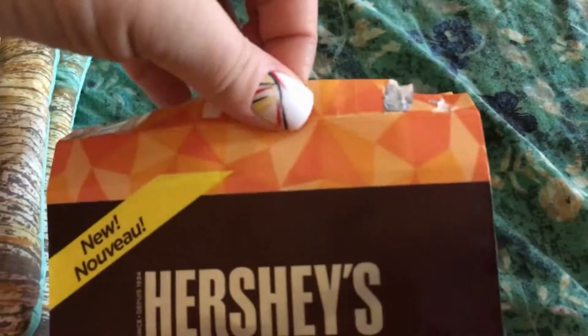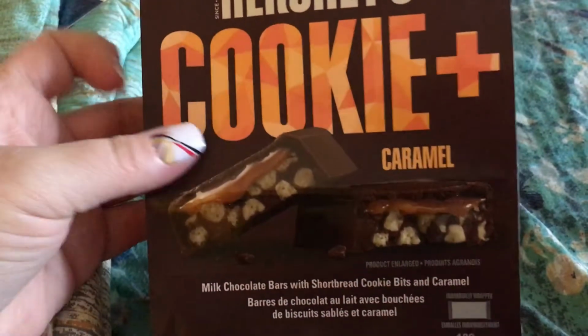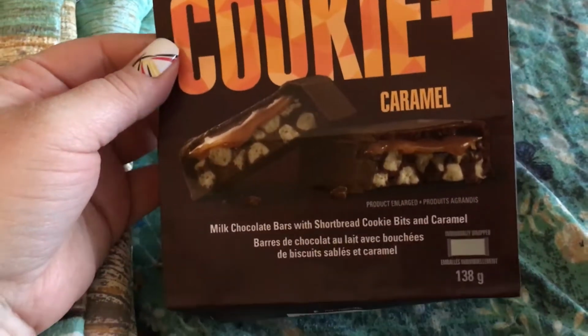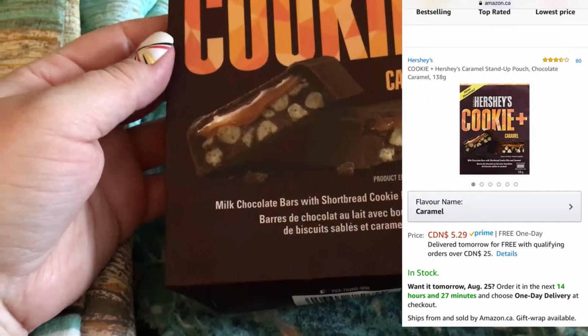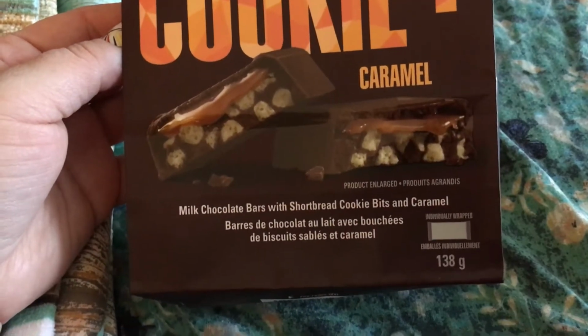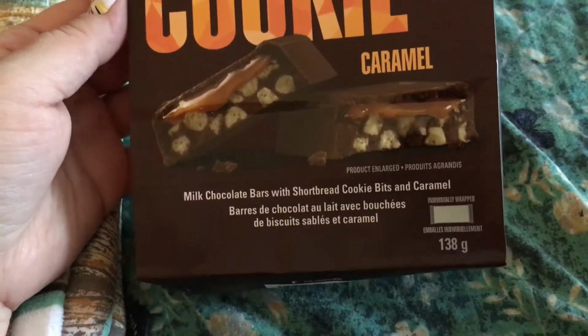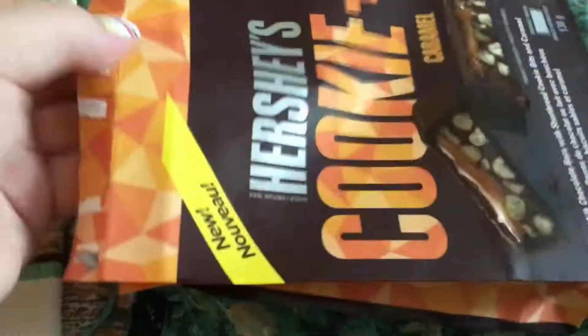And then a new find are these, oh my goodness, they're so delicious. I've already opened them and tasted them. So these are Hershey cookies and caramel. I'm going to insert a clip right here. These retail for over $5 on Amazon, and I got these at the Dollar Tree. So milk chocolate bars with shortbread cookie bits and caramel, and you get 7 inside. They are individually wrapped.